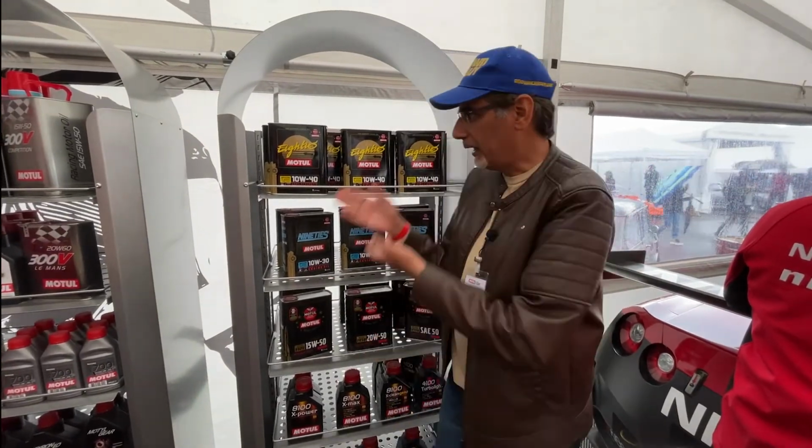More importantly, they're introducing stuff like this, special oil. They already have a range for 50s and 60s and stuff like that, but now you've got 80s and 90s. So these are for cars or modern classics that if you buy, this is the correct formula oil that will work with those cars.